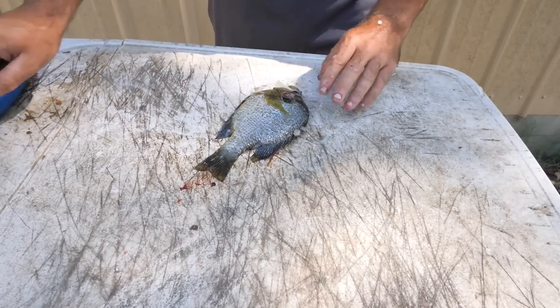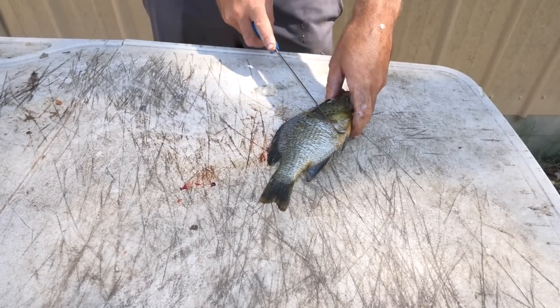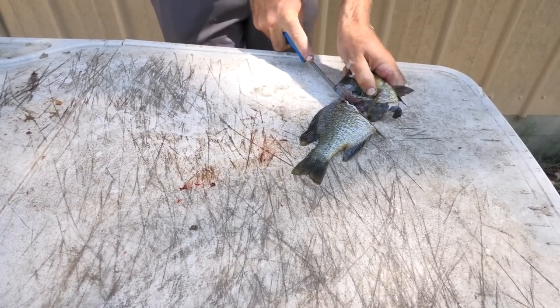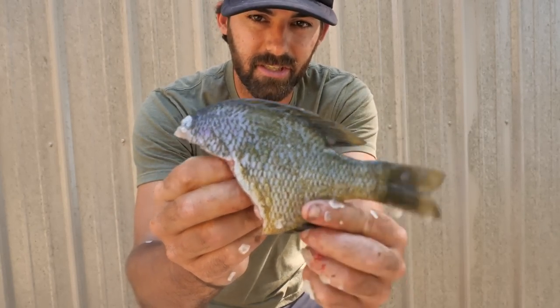All right, so our fish is completely scaled. And then we'll just cut the head off. I like to cut right here at the vent and kind of cut at an angle up to the top of the head. Kind of work it around the head so you get all the meat. And so then what you're ultimately left with is this piece of fish right here. You have a whole scaleless fish with the head removed.